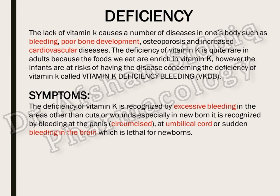However, infants are at the risk of having disease concerning the deficiency of vitamin K, which is known as vitamin K deficiency bleeding, VKDB. Deficiency is rare in the adult, but in the newborn, if it arises, then we call it vitamin K deficiency bleeding.